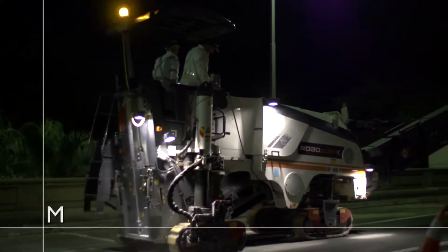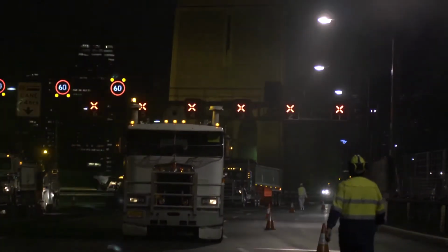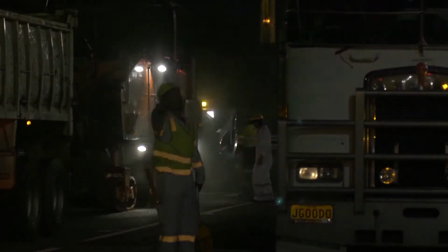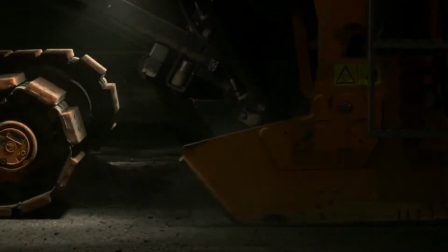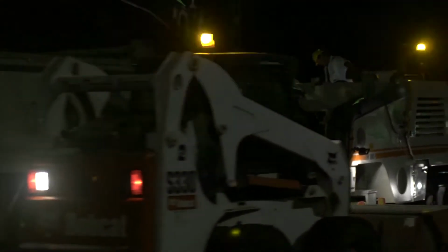It is a massive project. This will probably be one of the biggest single night projects that I'd say the country's ever seen. We have over 75 pieces of plant up there and over 120 people just for the milling operation. There's never been a job that I can think of that's had that much gear and that many people all in the one place at the one time.